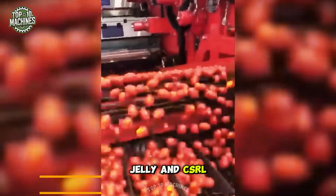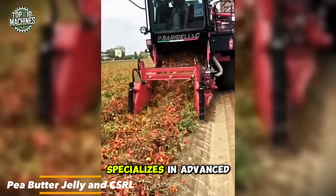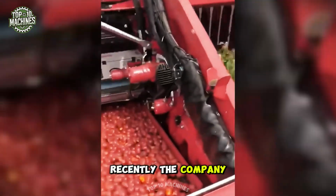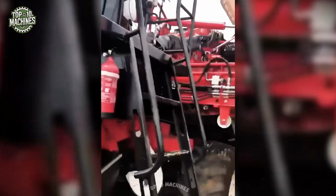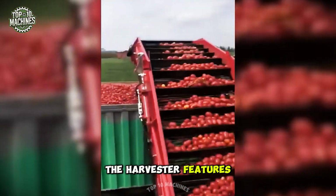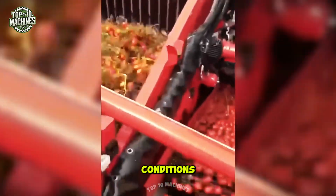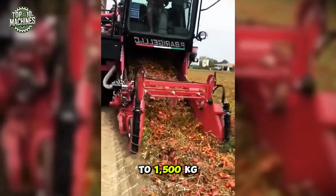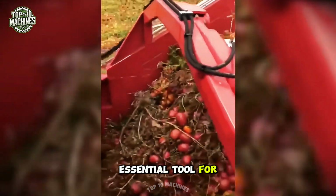Pea Butter Jelly and CSRL, an Italian agricultural machinery manufacturer, specializes in advanced tomato harvesters. Recently, the company showcased its high-performance tomato harvester in Italy. Engineered for efficiency, reliability, and ease of use, the harvester features a self-propelled chassis capable of operating in various soil conditions. Its high-capacity collection system can process up to 1,500 kilograms of tomatoes per hour, making it an essential tool for modern agriculture.